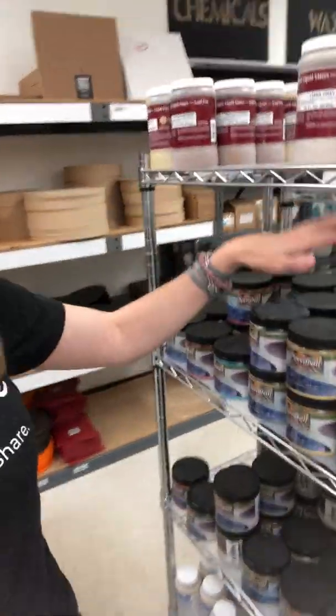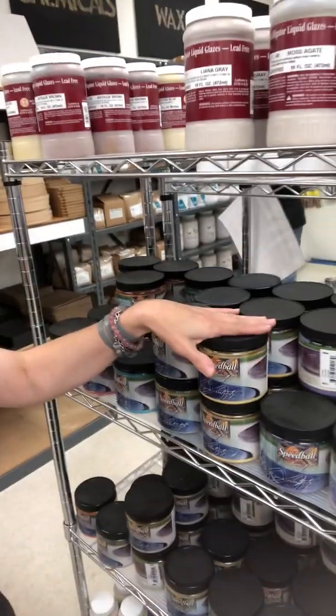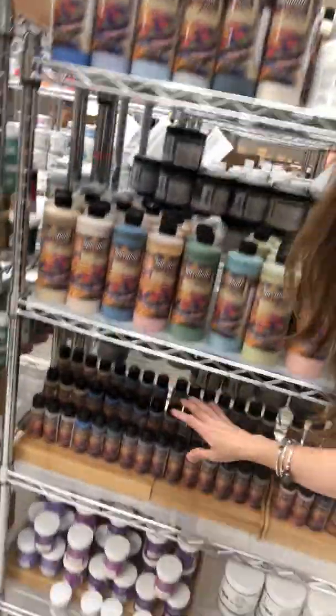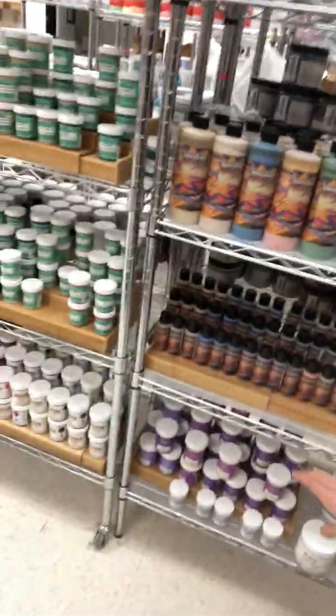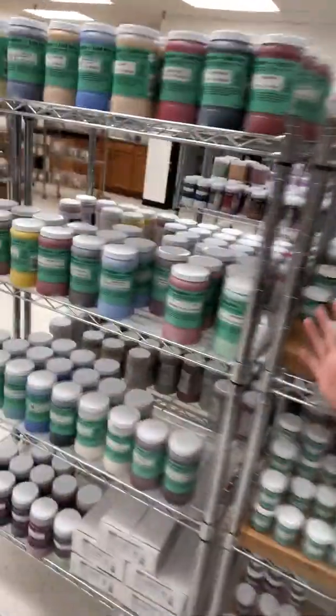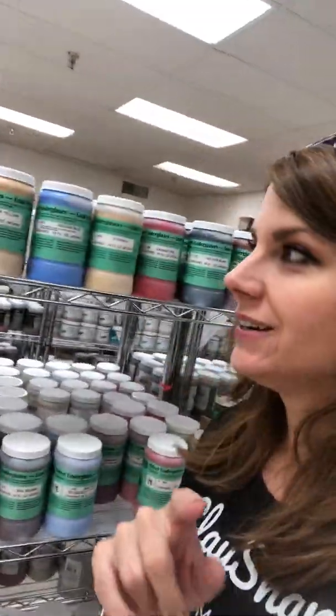And then some Speedball. So low fire Speedball. And then let's go to the other side. All underglaze, and you know I love my Speedball. Got some Speedball underglaze, full big size, and then the little samples down here. And then we have some of the Amaco, which are great underglazes. But I will tell you, the price difference between the Amaco and the Speedball is huge. So I started using Speedball because the quality is really good and the price was a lot lower. So just something to think about.